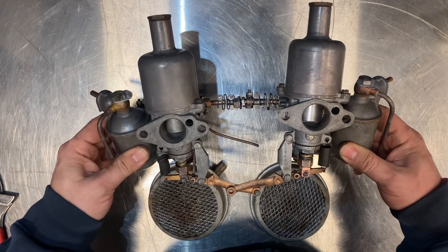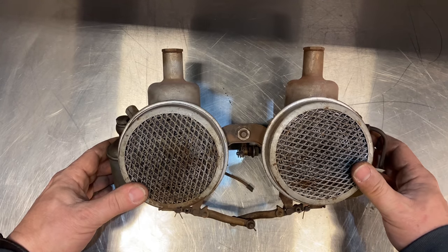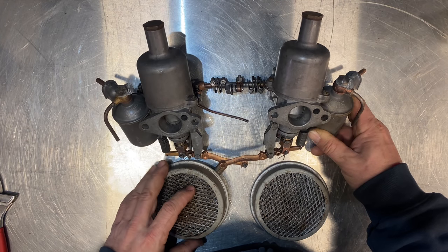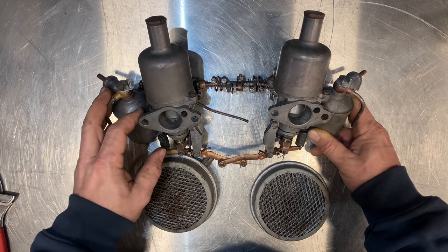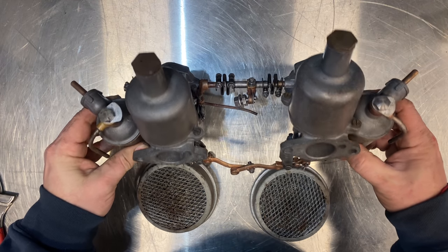Here they are, all cleaned up and ready to go. This looks like a huge difference compared to what they look like when I took them off. I am going to leave the air cleaners off for now because I have to have them off for sinking the carbs and tuning them. So this is the condition that I'm going to just bolt them back on the car.